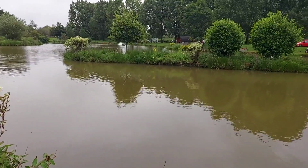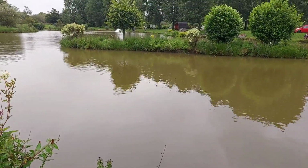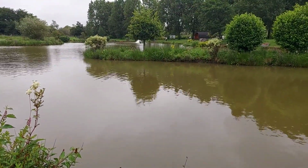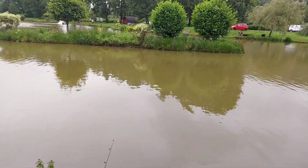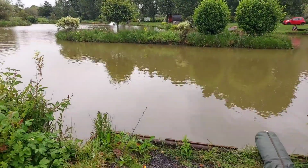But if I see things like that, I always like to take advantage of them and just get on them straight away. I just drop a bag of pellets on there with a pop-up, in and around the area, because if there's loads of bubbling going on, you know they're on the munch somewhere. So hopefully we'll see what happens. So now to get all this set up.